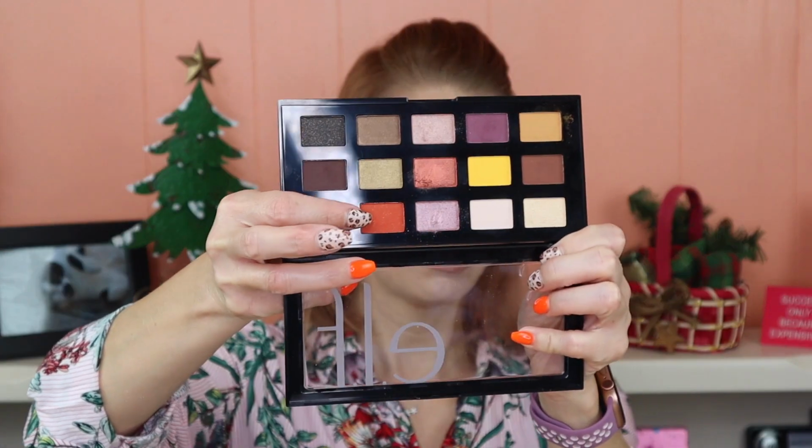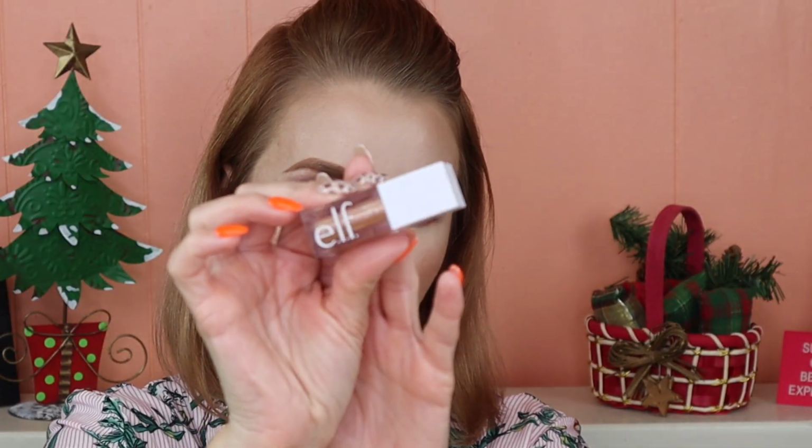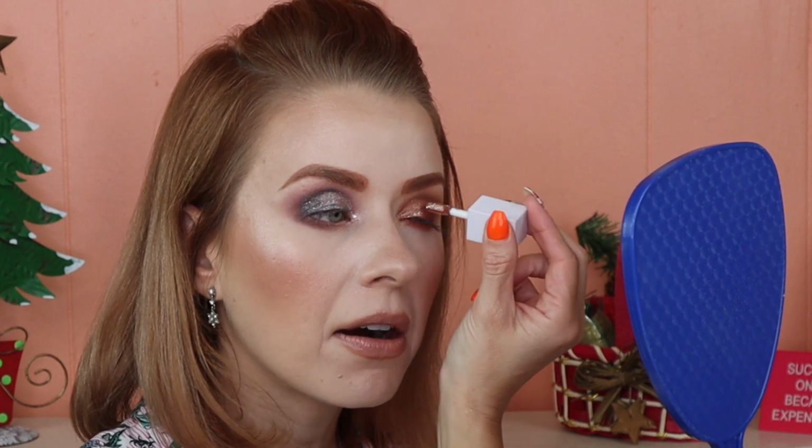For the lower lash line, I'm gonna go in with this really pretty orangey reddish shade right here. Now I'm going to take a little bit of this gold shade right here and pop that in the inner corner. Now let's go in with our last liquid glitter eyeshadow. This one is in the shade Flirty Birdie. This shade looks really, really pretty. I hope it performs a little bit better than the other two have.